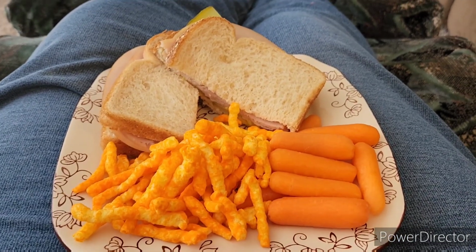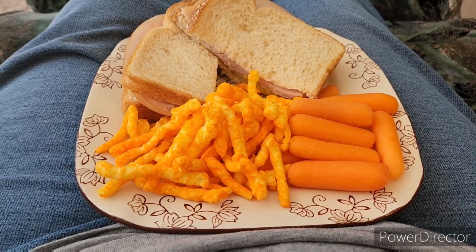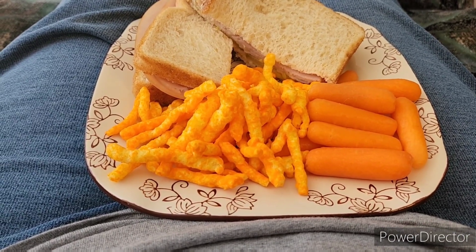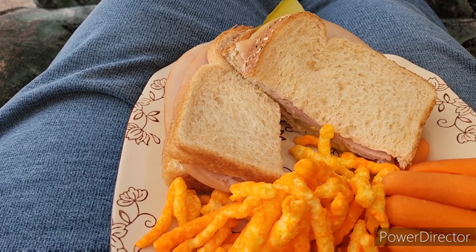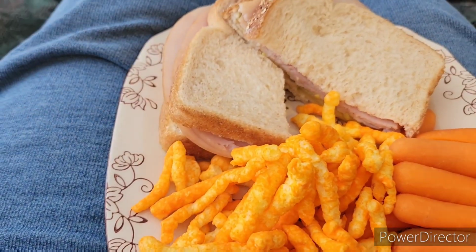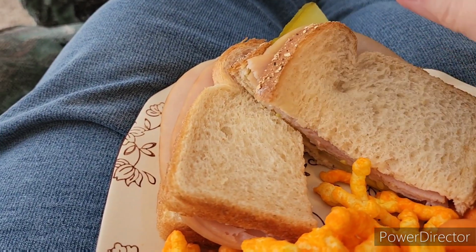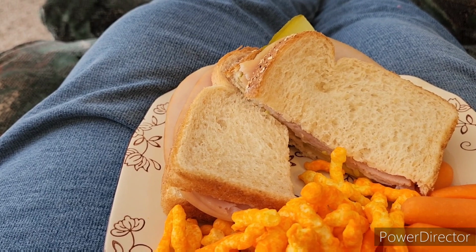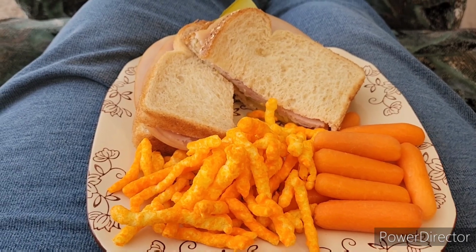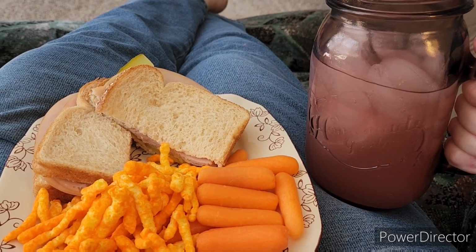Hey friends, lunch today is a 7-point lunch. It is baby carrots, a cup's worth for 0 points, baked Lay's Cheetos for 4 points, and a turkey sandwich. On my sandwich is 1 point of turkey, 1 point of light mayo, and a Vlasic slicer pickle for 0, and 2 slices of Aunt Millie's for 2 points. So it is a 7-point lunch, and I am still working on my 32-ounce drink.